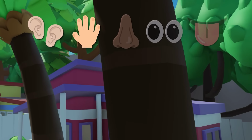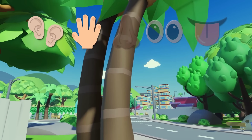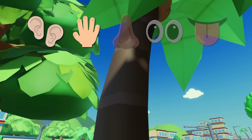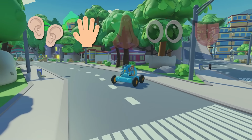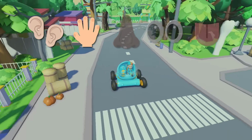Hey, the bark feels rough and kind of scratchy. What's the opposite of rough? Smooth, like a comfy blanket. Yeah! All right, let's go see now what we can smell.